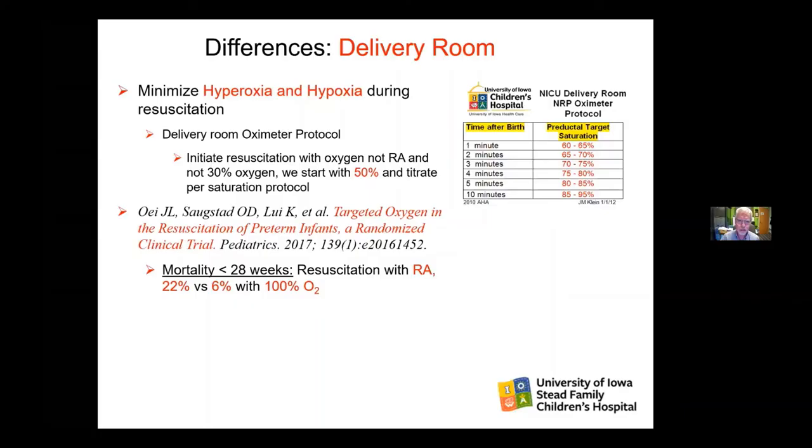Everyone wants to minimize hypoxia and hyperoxia during resuscitation. So we have a delivery room oximeter protocol. This is a table that sits in the delivery room.